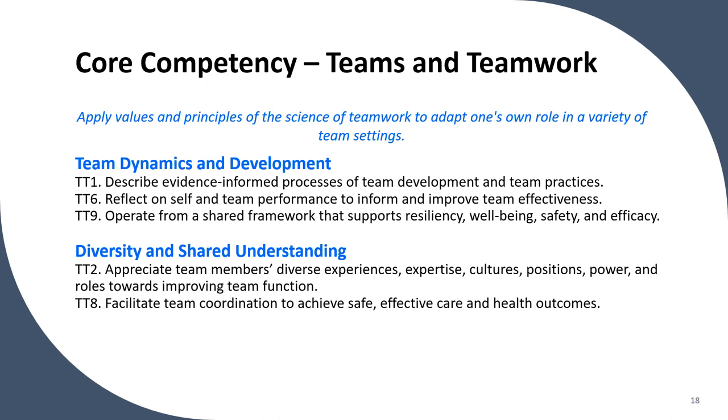All right, now let's explore the essence of teamwork in healthcare, focusing on how we as future healthcare leaders and currently in our jobs can adapt our roles within diverse team settings to optimize patient care. Similarly to roles and responsibilities, I took upon myself to divide the subcompetencies into four specific categories.